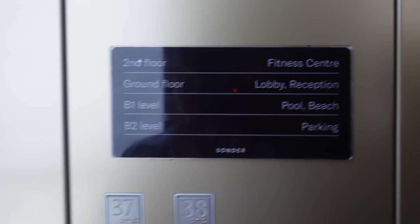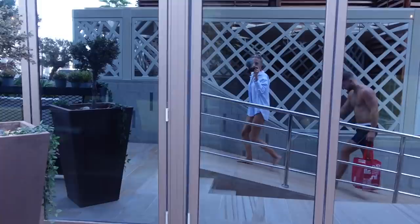Pool Beach. We haven't been jet skiing since we've been here, have we? Not yet, no. Done a lot of other things though. I'm excited. Let's go. We are early out on the beach.